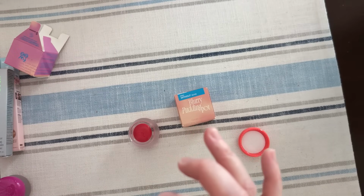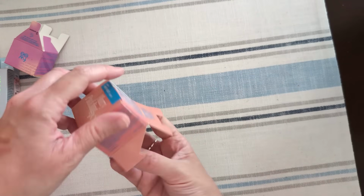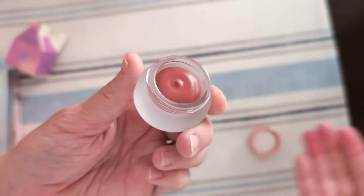So this one I think was the BFF one. Let me just double check. Yeah, this one is BFF. So this one is a gorgeous pink. That's going to be really beautiful too. And I really love that you can use these on both your lips and your cheeks, because I'm really into matching these days, like just putting the same color on both. It makes things so much easier.